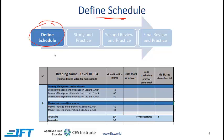So define a schedule. This schedule should be such that you leave 2 months at the end for review and practice. I would say that there should be approximately 1 month for this second review and practice phase, and another 1 month for the final review, which means that you should go through the entire curriculum at least once, 2 months before the final exam.